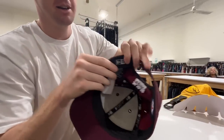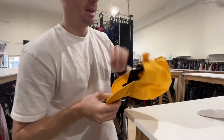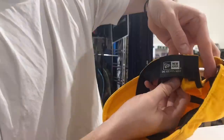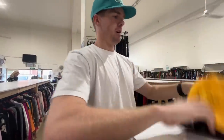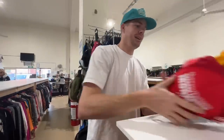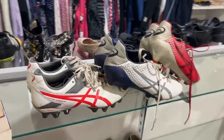It's also New Era as well, which is something that you want to look for. And I've also got this, which is another New Era. This is a Brisbane Broncos. There's the New Era there. And this one's only $3. So five, seven, into about 120. Courtney, look at this.